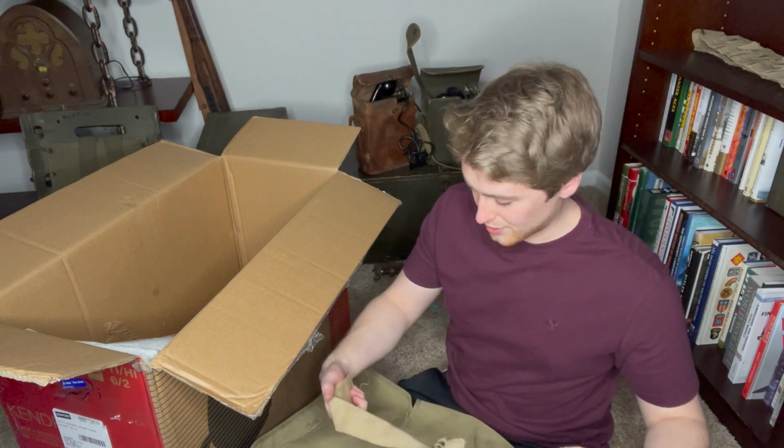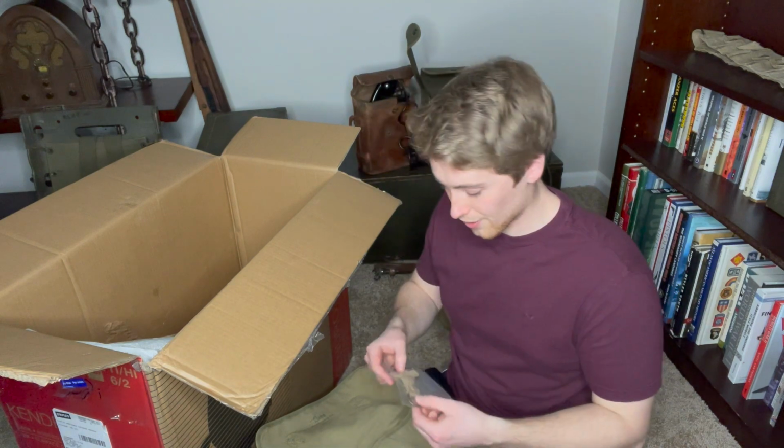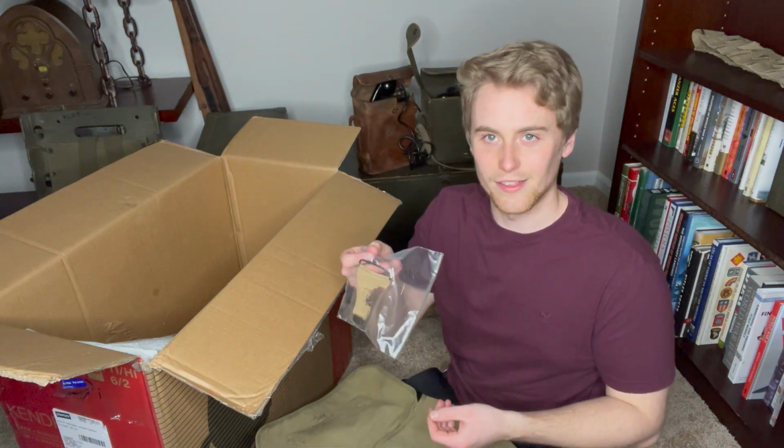This is just a GP strap, but it looks like it was cut at some point. So, oh, and here's the other part to it. Maybe I could sew that together. That's interesting.